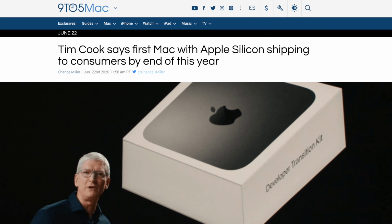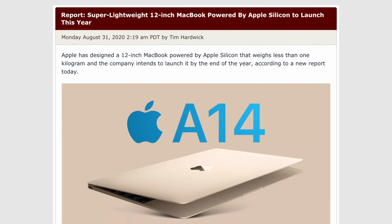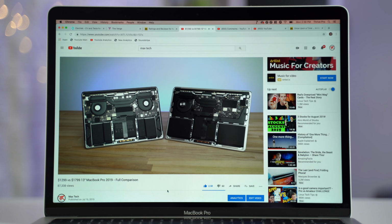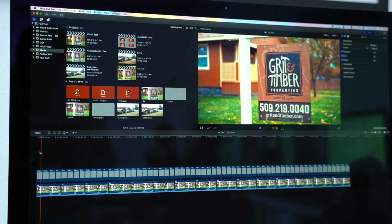All of the leaks and rumors are pointing to Apple's lower-end Macs getting Apple silicon chips first, like the entry-level 12-inch MacBook and the 13-inch MacBook Pro. This totally makes sense because those Macs are meant for consumers who run basic apps, browse the web, and stream video, compared to the higher-end Macs which are used for professional work. Like the 27-inch iMac that just got refreshed with killer specs, and it's been performing very well in all of our recent testing.